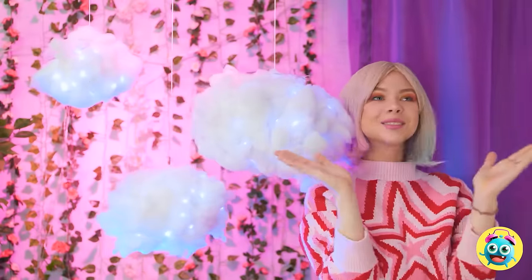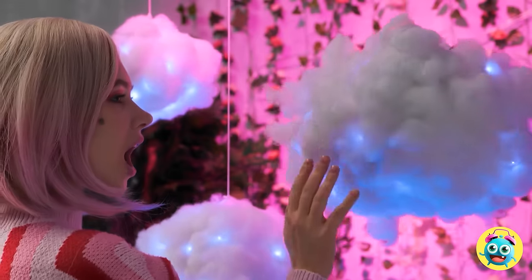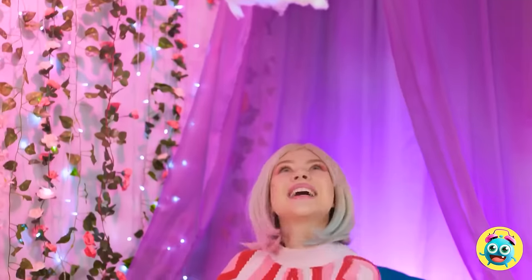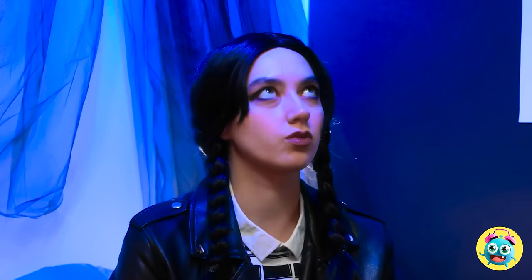I have my own clouds. They look amazing. They're the ideal accessory for my room. I could look at them all day. They're so relaxing. And it's all thanks to Teddy. I even have time to do my nails. Ugh, can you turn it down? It's so bright.